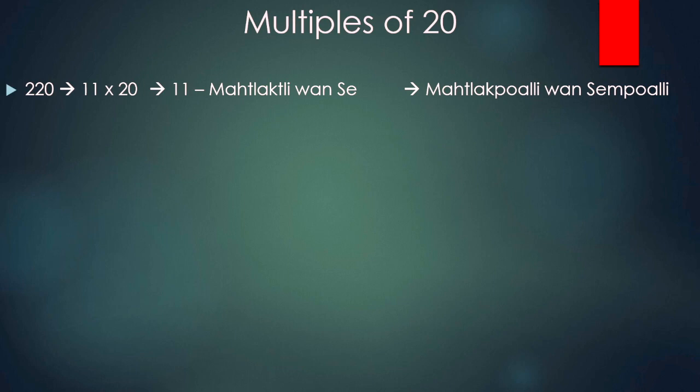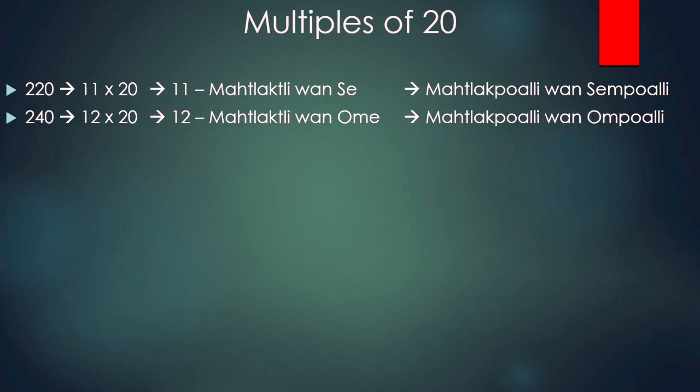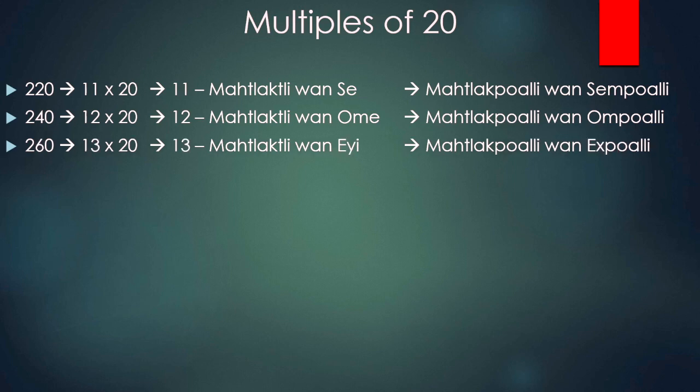Now 220 is 11 cycles of 20. But as 11 is maklakli 1 or 10 with 1, 220 is maklakpuali 1 sempuali, or 10 cycles of 20 with 1 cycle of 20. 240 is 12 cycles of 20. 12 is maklakli 1 ome, so 240 is maklakli puali 1 ompuali. 260 is 13 cycles of 20. 13 is maklakli 1 ehi. Now 260 would be maklakpuali 1 eshpuali.